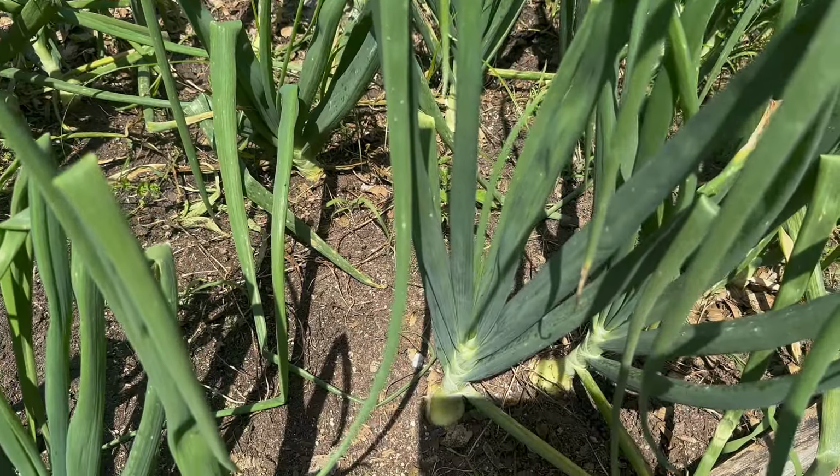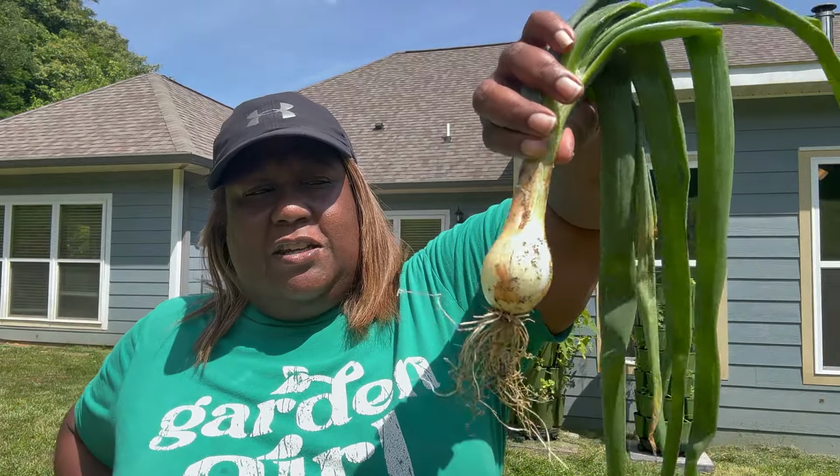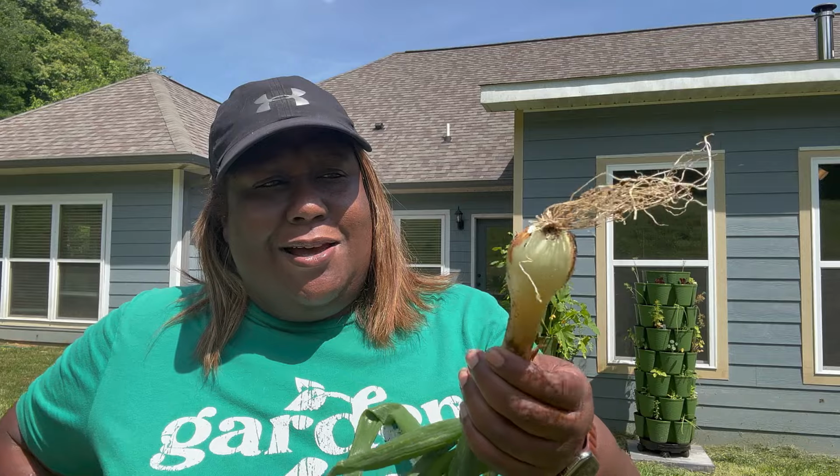These are candy onions from Dixondale Farms. I pulled one onion just because it was on the edge when the bed fell apart. So again, I'll take this in the house and use it, but you can see it's not finished bulbing. I planted these, I got to go back and look, I think it was the last week of February.